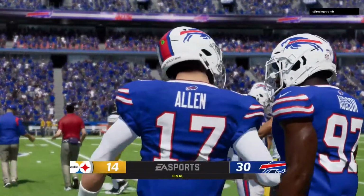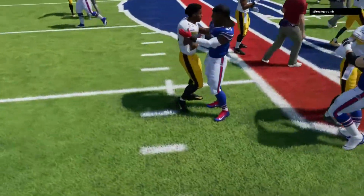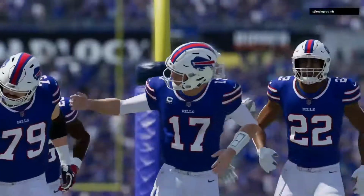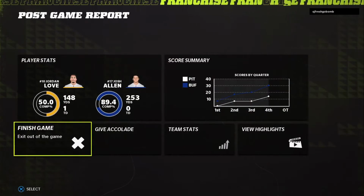Isn't it nice to get a really good game right out of the gate? Preseason behind us. All these games count now, don't they? Yeah, this is the exciting time with just 1 week gone and plenty of weeks to come. So for Buffalo, that'll be a happy life.